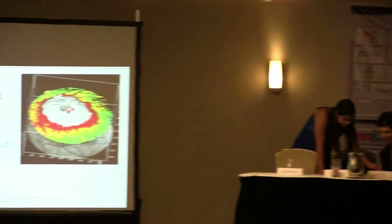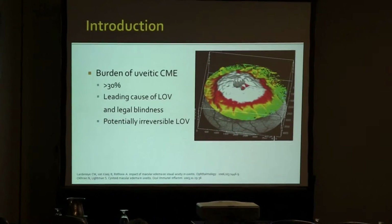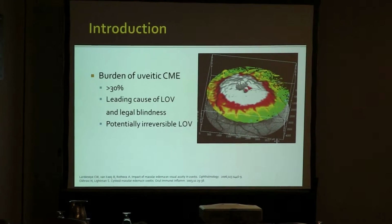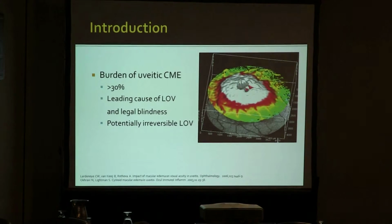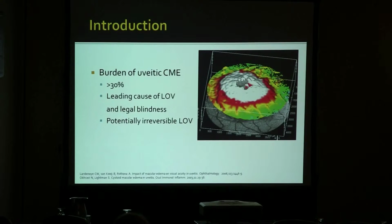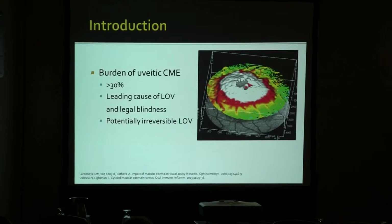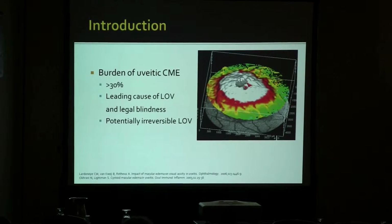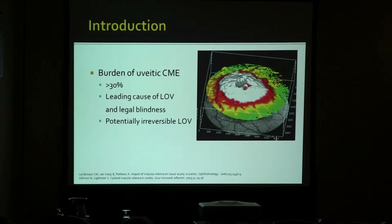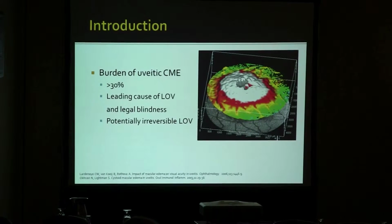Cystoid macular edema is a complication of uveitis that can affect up to 30% or more of all comers who experience uveitis or intraocular inflammation. It involves a thickening and cystoid collections of fluid in the retina, and it can be a leading cause of loss of vision or legal blindness in these patients. Unlike other causes of decreased vision in uveitis, such as cataract, it may not be reversible if it's not addressed in time.